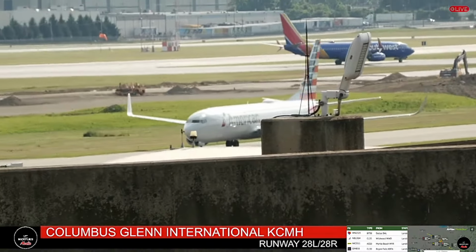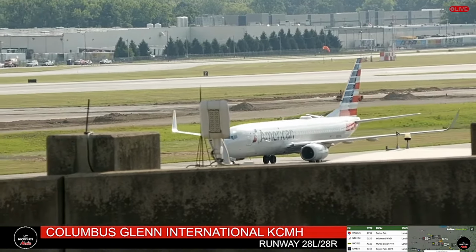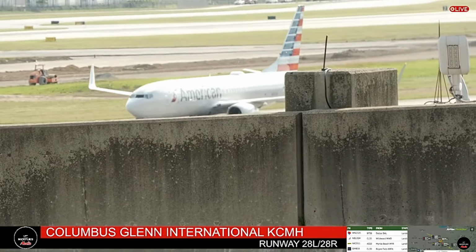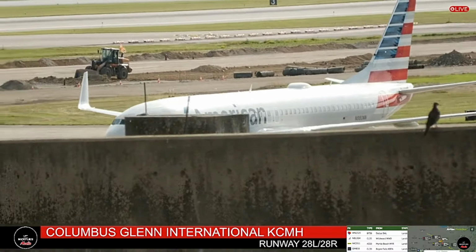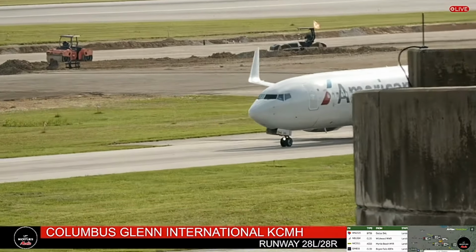American 2337 just came in about 3 or 4 minutes ago. This aircraft came in from Dallas-Fort Worth. Two major airlines from their major hubs, from their headquarters.